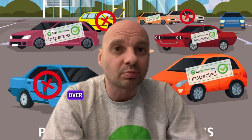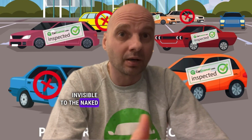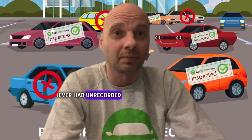Other signs include mismatched paint finish, overspray on trims and seals, structural weld marks underneath the car or behind some panels, and occasionally airbag faults as well. Paint depth measurement tools frequently reveal previous body repairs that are invisible to the naked eye of the buyer. Structural damage repairs, if not carried out correctly, can compromise safety. Buyers often assume that if a vehicle looks straight and clean, it has not been involved in an accident. Unfortunately, that assumption is not always safe, because a clean service record doesn't mean the car never had unrecorded damage.